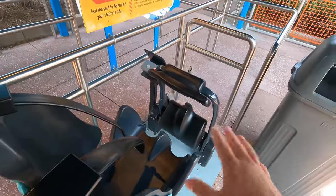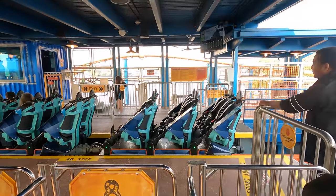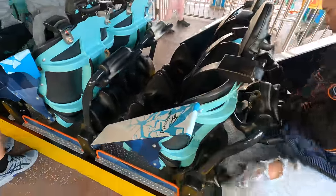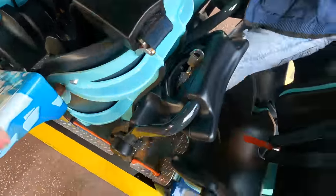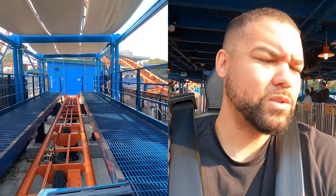Looks like there's a good amount of space. It is very loud right now, but here we are. I'm going to ride in the back first. Over the blue bar. Once seated, pull the comfort collar over your head and down onto the lap harness. When that's in place, buckle the comfort collar. A little tight, a little snug. And away we go. We have the track switch.